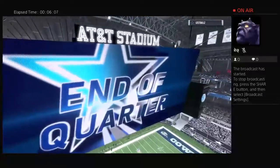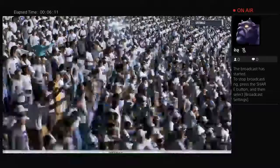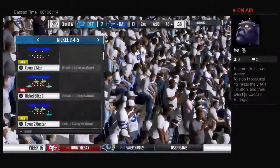Sitting alongside Charles Davis, I'm Brandon Gaudin, as it is Cowboy football to begin quarter number 2. They're on the march, but facing a 3rd down here.